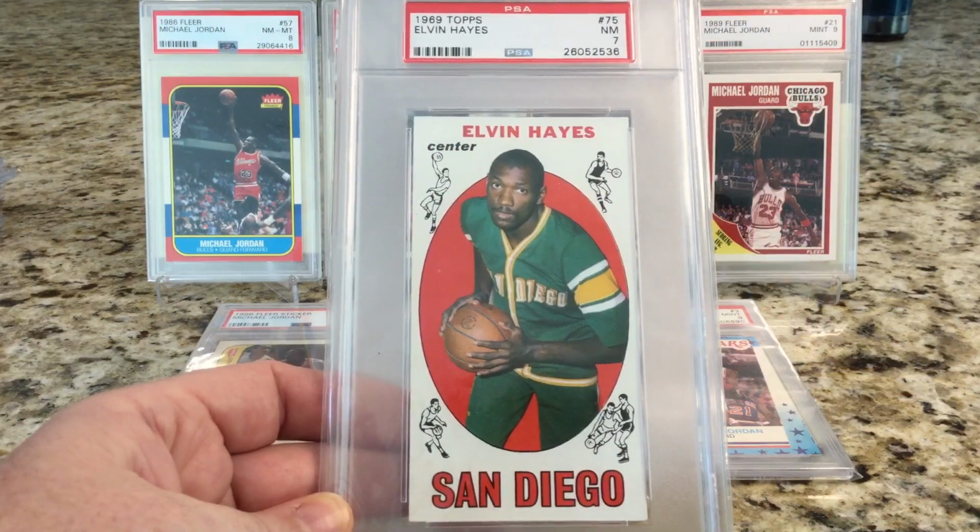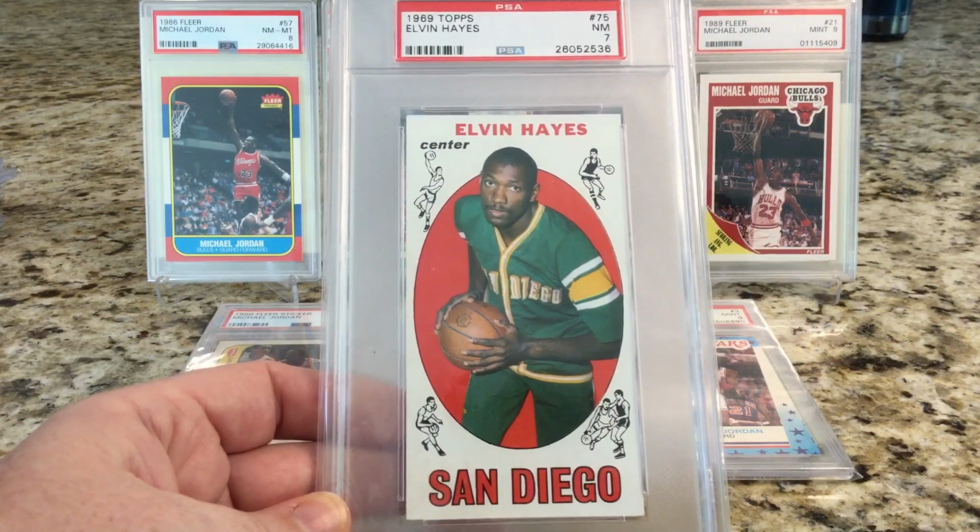Houston leads by 2. Oh, Warren deflects it away from Shackelford. It'll go to Houston.